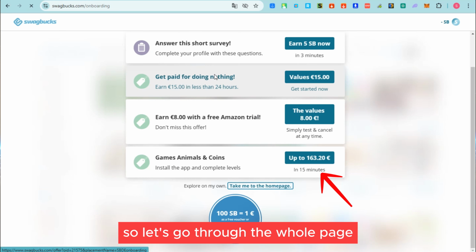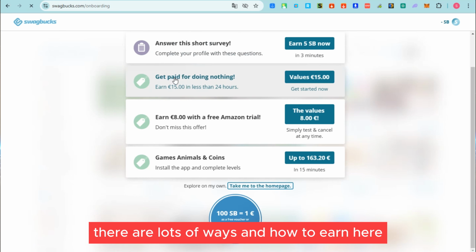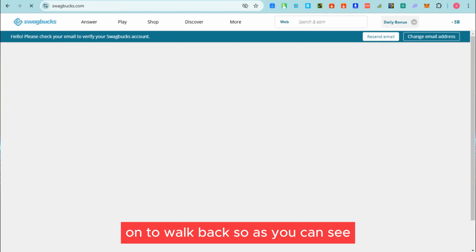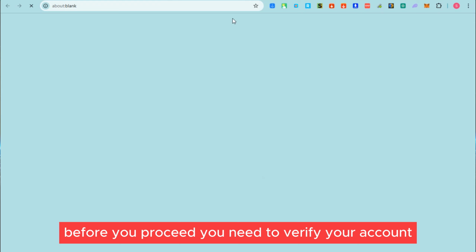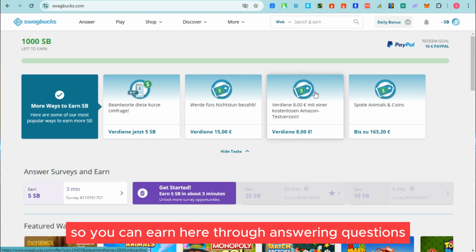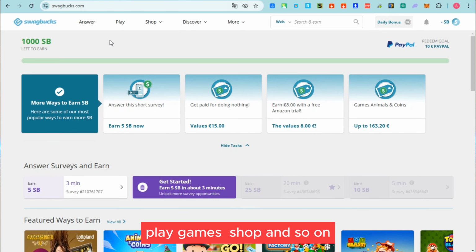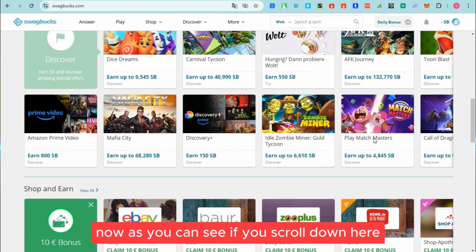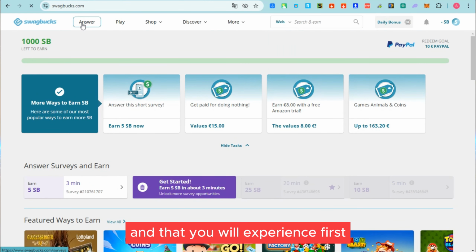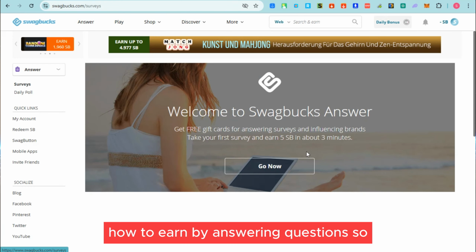So let's go to the home page. And like what I mentioned earlier, there are lots of ways on how to earn here on Swagbucks. As you can see, before you proceed, you need to verify your account. Go to your email and then verify your account. You can earn here through answering questions, playing games, shopping, and so on. Now, as you can see, if you scroll down here, there are tons of platforms and applications that you will experience. First, how to earn by answering questions.